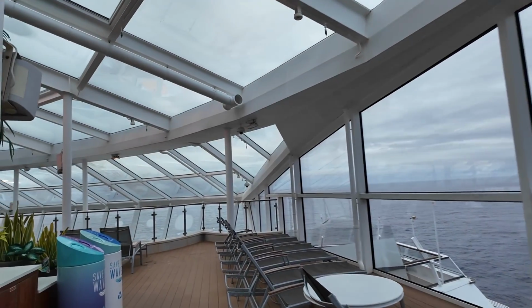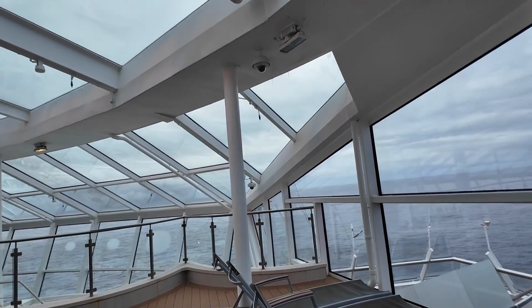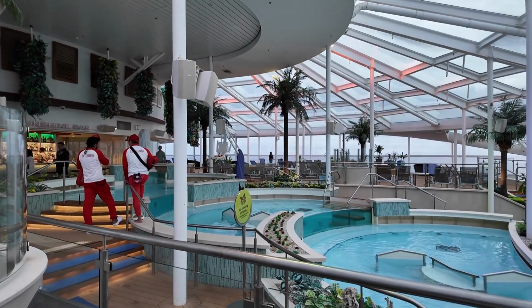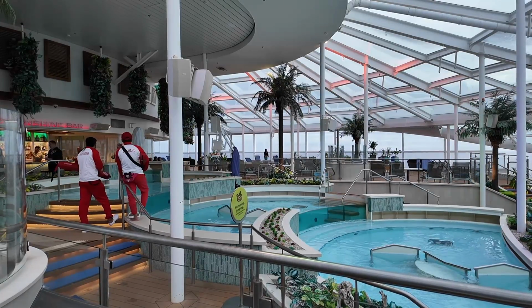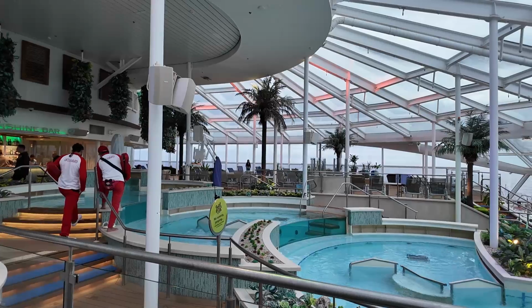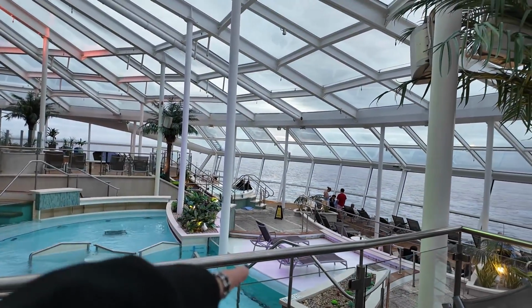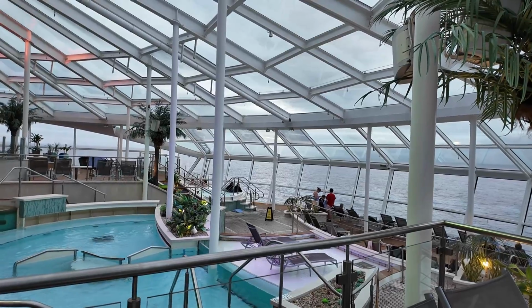So again, I'm going to see if there's people in the hot tubs or the pools, and if there are not, I could show you. So let's see. We do have the pools over here, and they are like infinity style. That one over there flows into this one, flows into that one. There's another one, and they have these loungers they stuck in the shallow section of it.